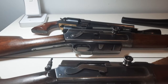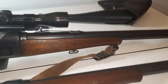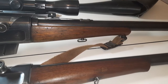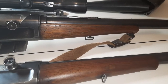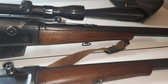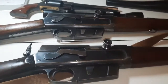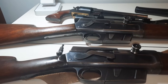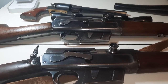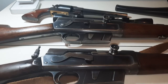And I paid $550 for it, which I didn't think was a bad deal. It does have a few flaws with it, and someone put in an aftermarket sling and a sling swivel, which I think is pretty old. If I had to guess, that's probably 50s, maybe earlier, maybe later. I really don't know how to date that sling swivel, but it caused a crack in the front portion of the stock there. But still, it's a pretty solid gun. And I'm not going to get into how these guns work because there's plenty of videos on how Model 8s work. I know Forgotten Weapons did an excellent video on it. There's other videos on that topic.